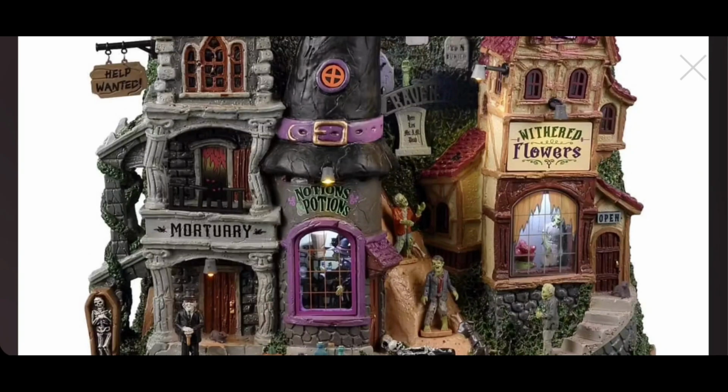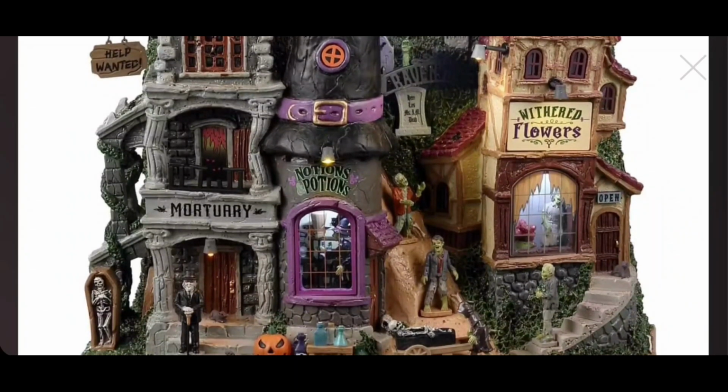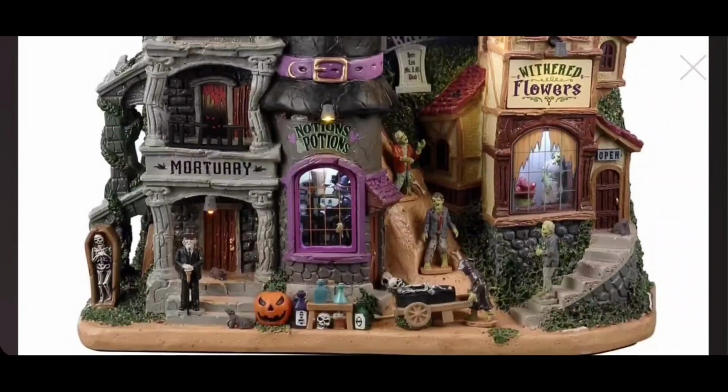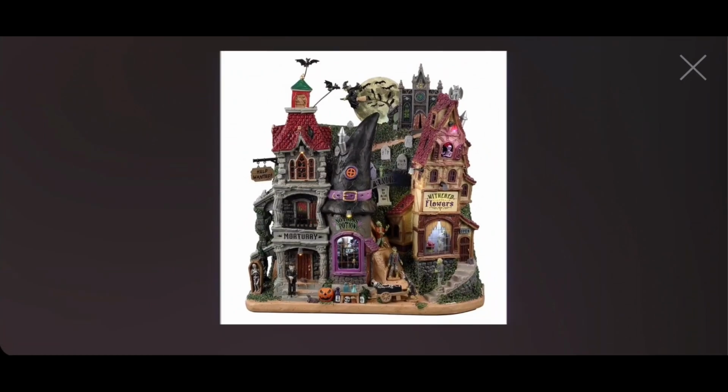This little building with the witch hat is Notions Potions. I think that's funny. And then we have the witch and they're brewing her potions. Over here is Withered Flowers. So it looks like there's 3 different companies in this one area. So like a spooky strip mall.